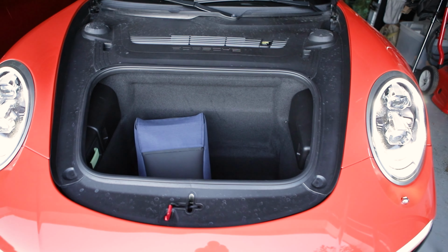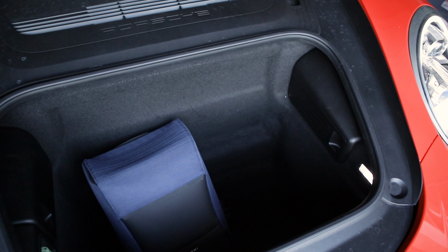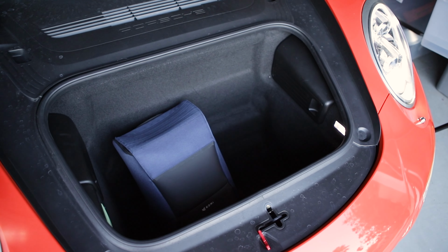And there you have it, man. I'm off. One small bag that fits in one small trunk or frunk, whatever you want to call it. It's everything I need for a weekend getaway all in one bag. And if I do a little shopping and pick up some souvenirs when I'm down there, the trunk space still has a little extra room.